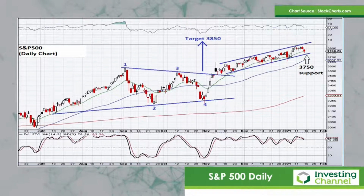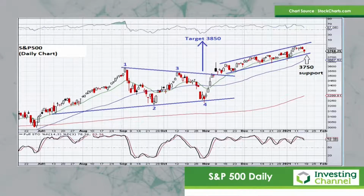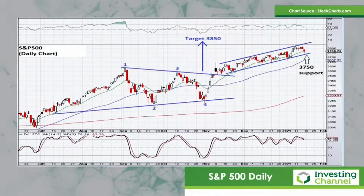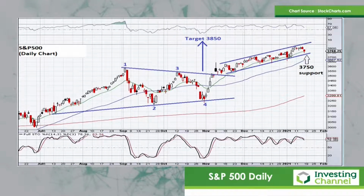That large triangle pattern that played out in the final quarter of 2020 is still very much intact, and the higher target is still intact. You can see that triangle pattern labeled there with labels 1, 2, 3, and 4. And as is always the case with the triangle pattern, it typically breaks out on the fifth wave. And if that's what happens, as is the case here, then generally you can be fairly confident that the target will be met. Now, in this case, the target is 38.50, so not that far up from where the market is currently.